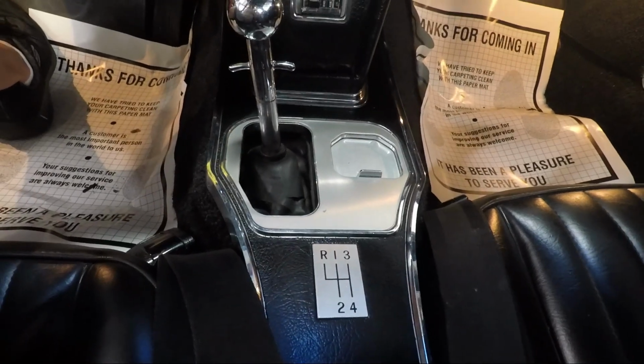4-speed manual transmission. Shifts great. This is probably one of the best shifting cars that I've experienced. I love it. I love driving this car. It's very smooth, and it impresses me how well it does ride and shift and brake and everything like that, even though it's got 4-wheel manual drum brakes.